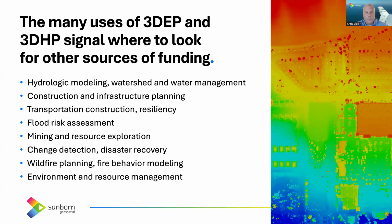And we're doing all of these things right now. It's amazing what's happened really just within the last 10 years. So this data has a really strong use case story. It pays for itself over and over again, but you have to be aware of what's out there and how it can be used. And we can help with that. So next.